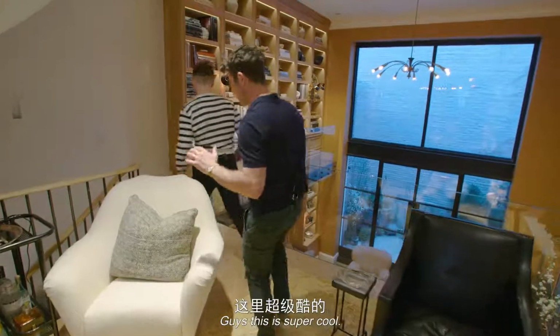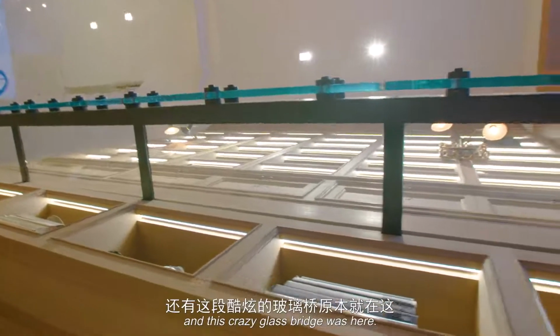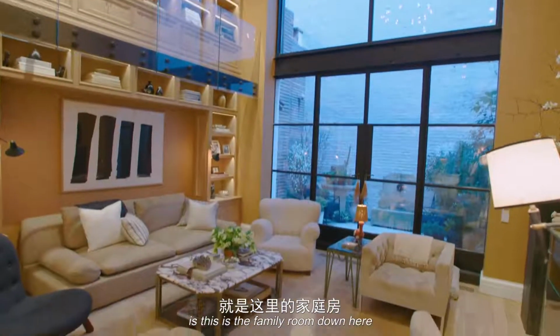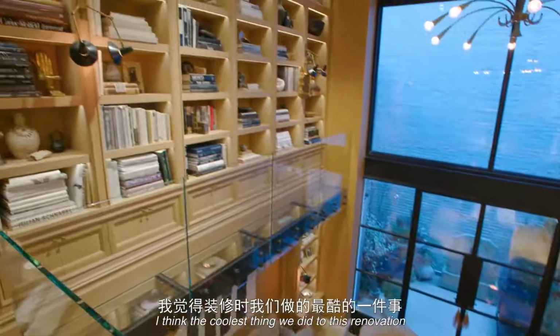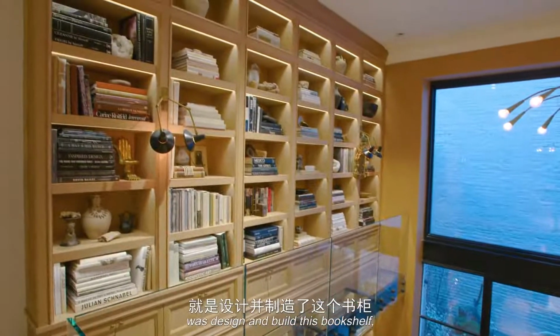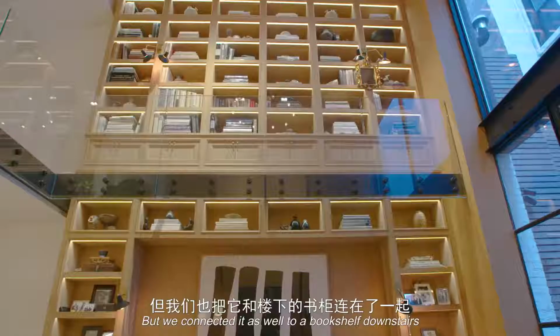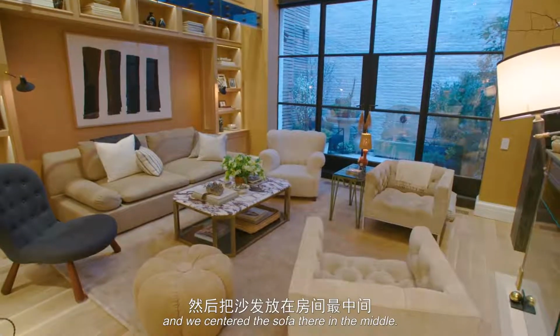Guys, this is super cool. So this structure, this glass railing and this crazy glass bridge was here. One of the reasons we love this house is this is the family room down here, and you get this incredible volume. I think the coolest thing we did in this renovation was design and build this bookshelf, which is actually floating on the wall, but we connected it to a bookshelf downstairs, and we centered the sofa there in the middle.